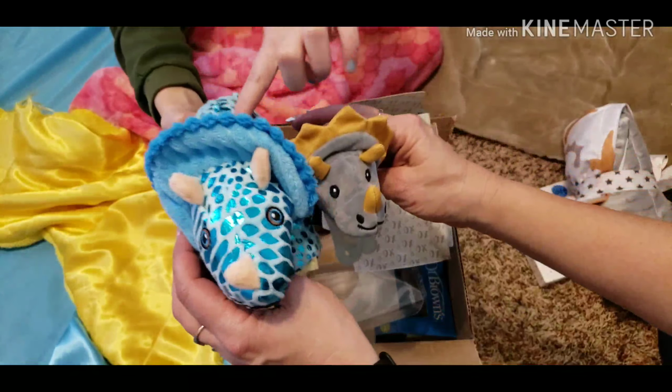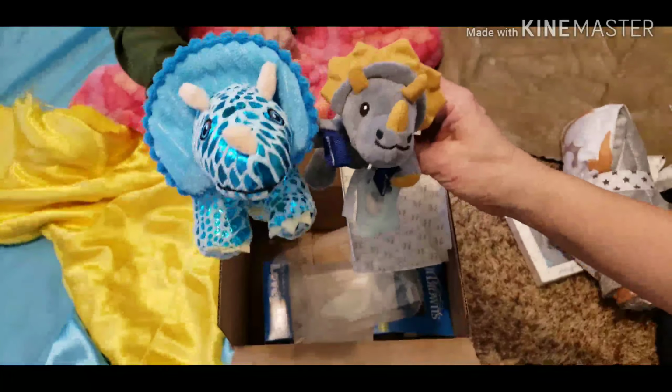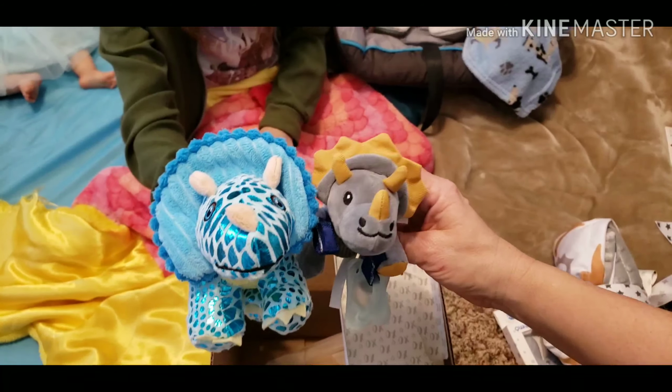Yep, see? That's his big brother. Down here. Oh, I'm sorry. They're holding both his favorite. Here, hold this. Gosh darn it. Sorry, guys. Let me lift it up a little bit.